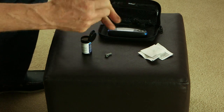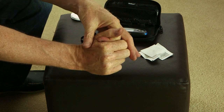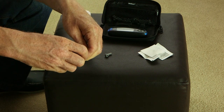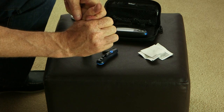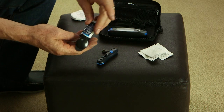And then milk your finger a little bit. You get some blood built up in there like I'm doing. And once that's the case, hold the end against there, press the little button, and you got it. These new units don't take a lot of blood. That's plenty right there.